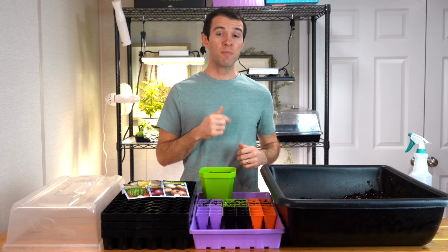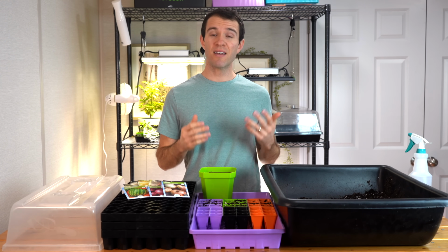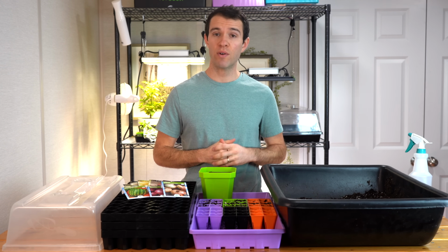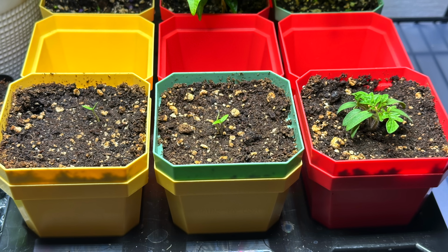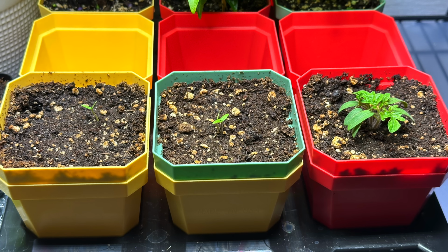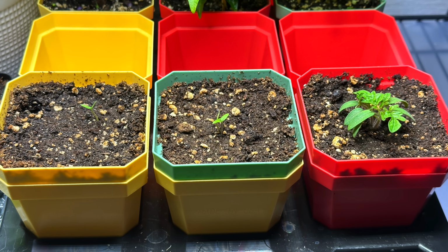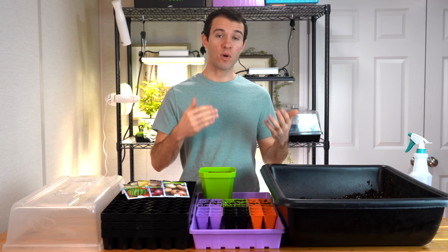The next mistake is a very big one, and we've made it a few times ourselves, and that is allowing your seeds to dry out when they're germinating. All seeds, as far as I know, require water in order to germinate. It's one of the factors that initiates germination along with temperature. And once your seeds are planted, you want to make sure that they never dry out before germinating.